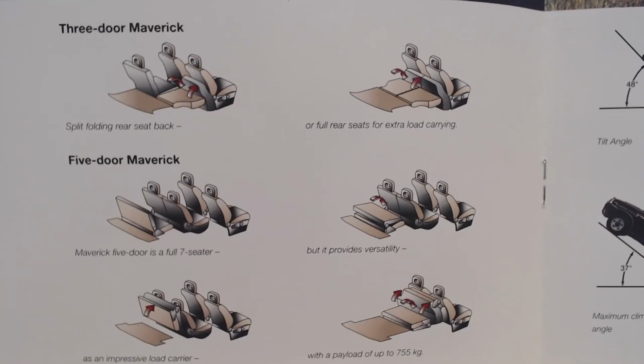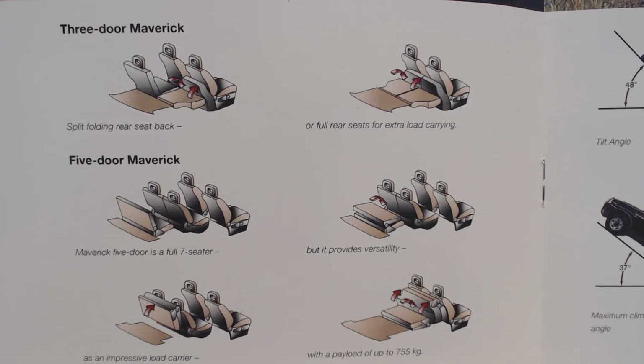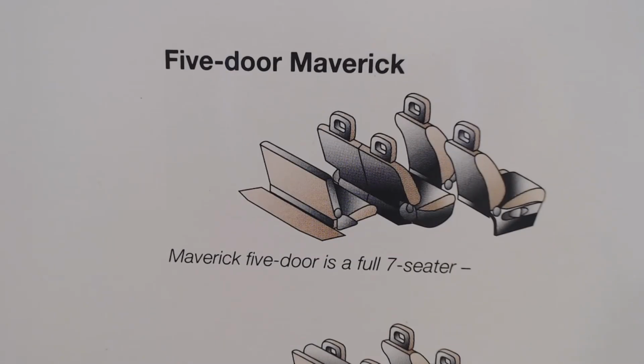On this side it also gives you an idea of the ways you could flip and open those seats to give you various different layouts. Well, it looks like I made a mistake there actually, it looks like that isn't a rear facing seat. It does actually face the right way, but it looks a very basic and not very comfortable seat, doesn't it?